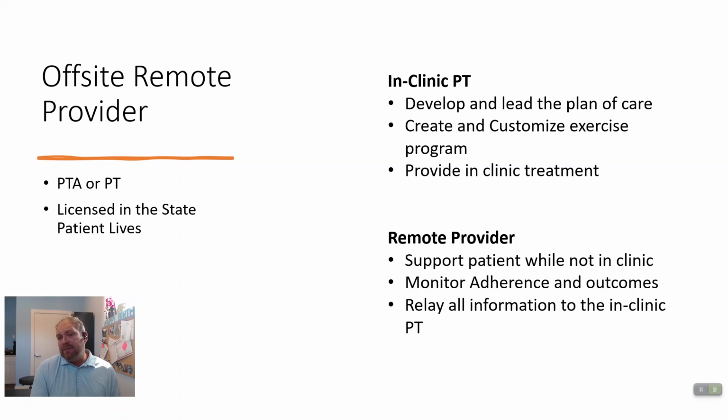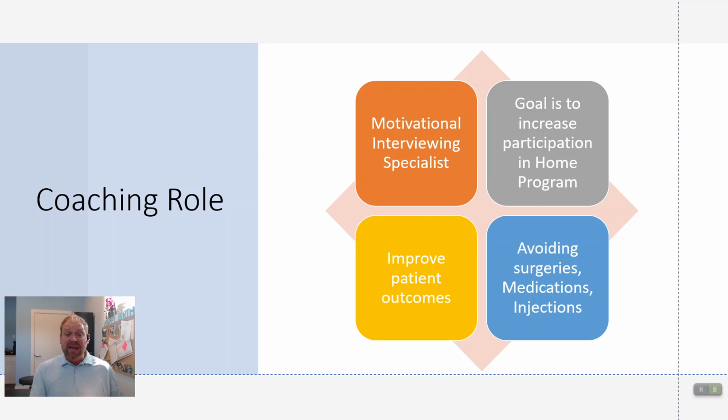The in-clinic PT develops and leads the plan of care, creates the custom home program, and then provides the clinic and treatment. Nothing changes for the in-clinic PT. The remote provider then supports the patient while they're not in the clinic, helping them adhere to their treatment plan, and relays any red flag information back to the supervising therapist. It's more of a coaching role.